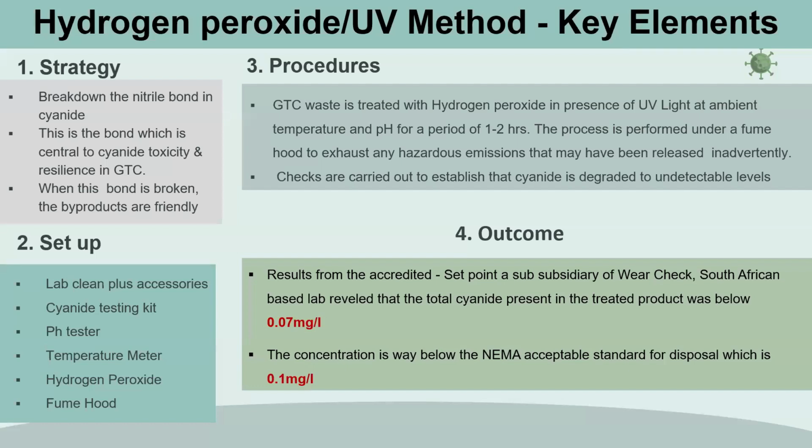The process is performed under a fume hood to exhaust any hazardous emission that may be released without your knowledge to the environment. And of course, what we found out at the end shows that cyanide was degraded to undetectable level after this reaction has taken place. After retesting what has been neutralized in this machine, the volumes that are coming out contain cyanide at less than 0.02 milligrams per liter, way below what is required by the Uganda national standard of 0.1 milligrams per liter.